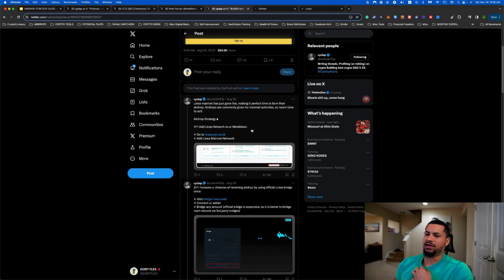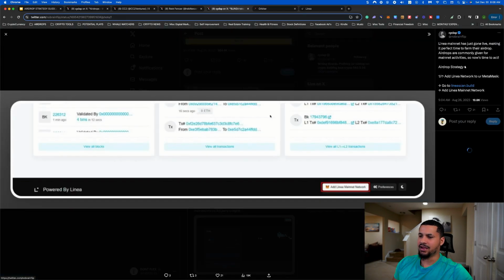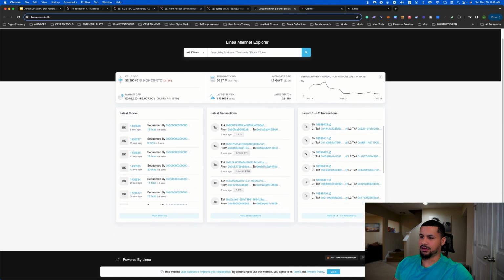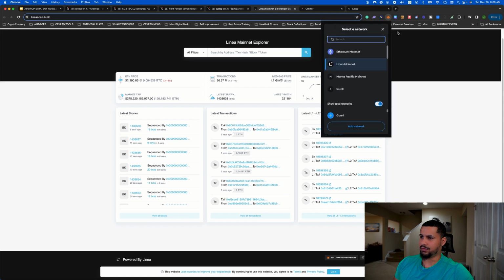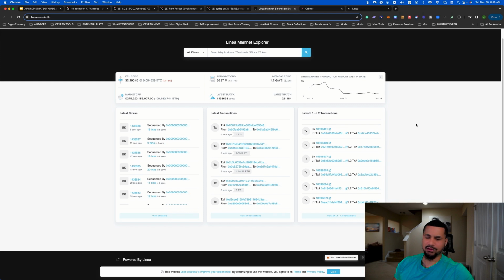The very first thing that we have to do is add the Linea network to our MetaMask. In order to do that, they're saying to go over to lineascan.build and then add it to MetaMask. They also have a screenshot right here. So if we were to come over here, I'm not sure if it's going to pop up for me because I already have it on here. Actually, yeah, you can add Linea Mainnet and it will say it's already been added to MetaMask. So I'm going to go ahead and remove it real quick so you can see. It's actually not going to let me remove it because I think it's natively built in, honestly.